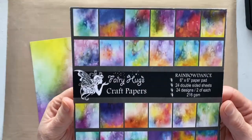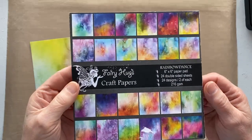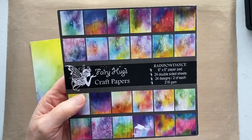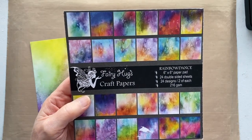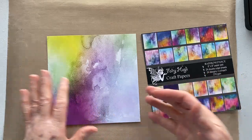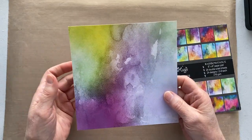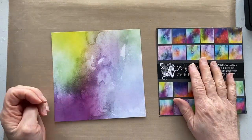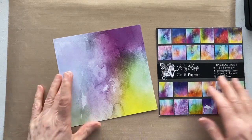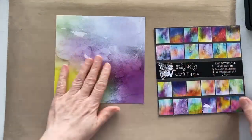Right, so what we're going to do first of all is I've chosen a paper from the Rainbow Dance paper pad, which has got lots of vibrant colours in it. It is one of the paper pads that's on the show, so you can get your 10% discount on that on my website. Again, 6x6, 24 double-sided sheets, 24 designs, 2 sheets of each, and it's 216 GSM. Now, I actually do like the fact that it's double-sided, because it's very good, very thick quality, and it does mean if you make a right mess of it, you can just go on the other side. And of course you can decide where you want to have things. I think I might have it put that way up.